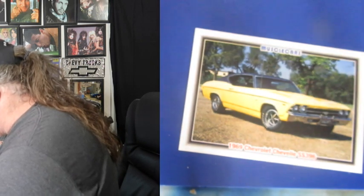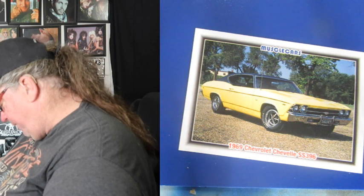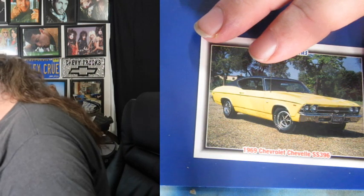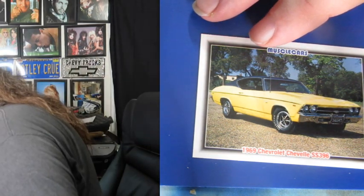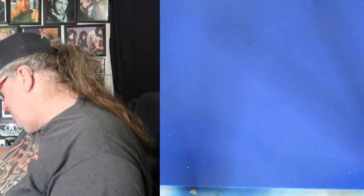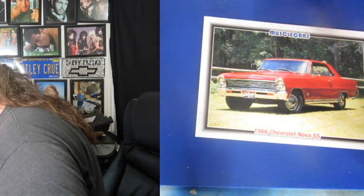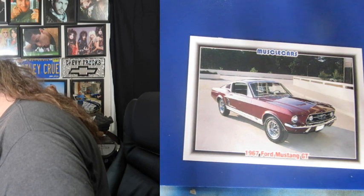We're going to take a quick look at the number there. I'm going to put the next car down. And there's more. There's quite a few different types of them. If you got a convertible, you got a low production 2000 car. 1967 Chevrolet Chevelle SS 396. 1966 Chevrolet Nova SS. 1967 Ford Mustang GT.